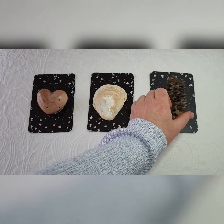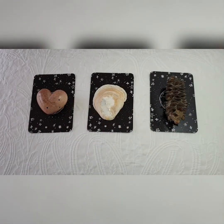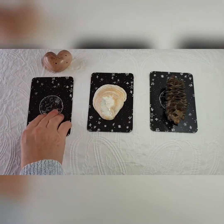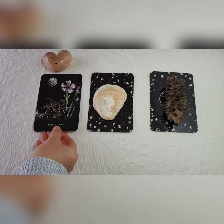So get yourself nicely centered, breathe deeply into your lower belly, relaxing your body and asking which card is for you for today, for this week ahead. And I'm going to get stuck right in. So first of all, we're going to go with this beautiful heart-shaped stone and turn it over.